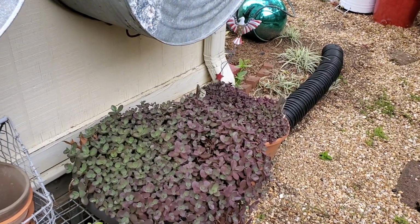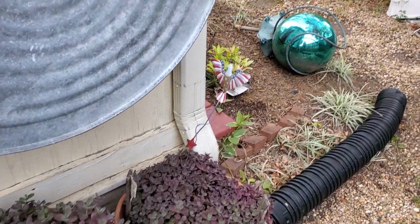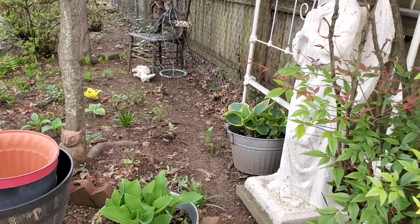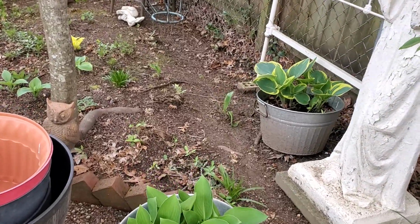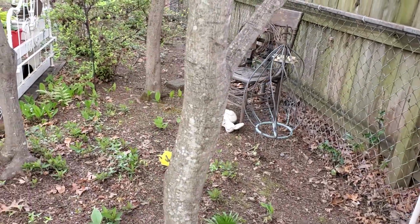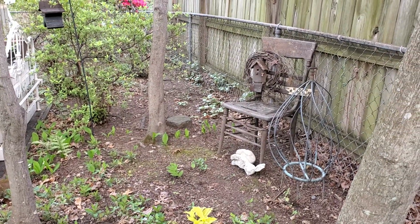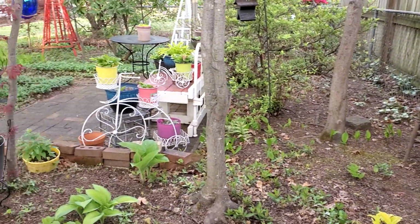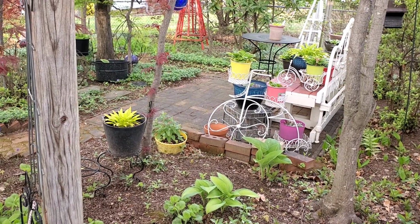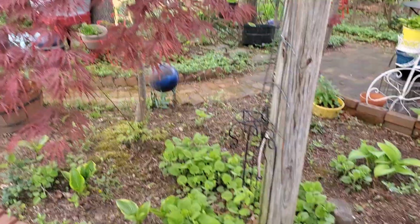This sedum in these two pots is just doing wonderful. I can divide and take some of that out. And look at all these hostas. Look at that bright gold one down there. My bunnies fell off the chair or got knocked off the chair. I love the yellow ones and the lime green hostas because they show up so nice.